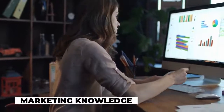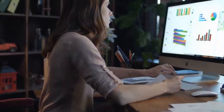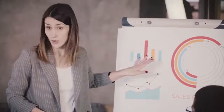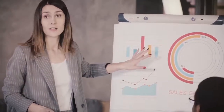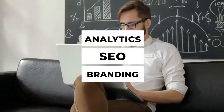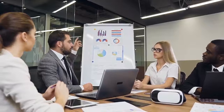Marketing knowledge. Your skill set as a freelance website developer will help your clients stand out and rise above the competition. So having a basic knowledge of marketing can greatly help your professionalism. It is good to have a little knowledge of Google Analytics, SEO fundamentals, and branding. This will enable you to place your work within your client's bigger goal of reaching more people.